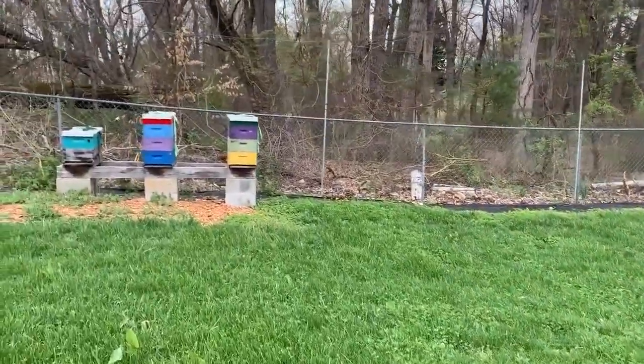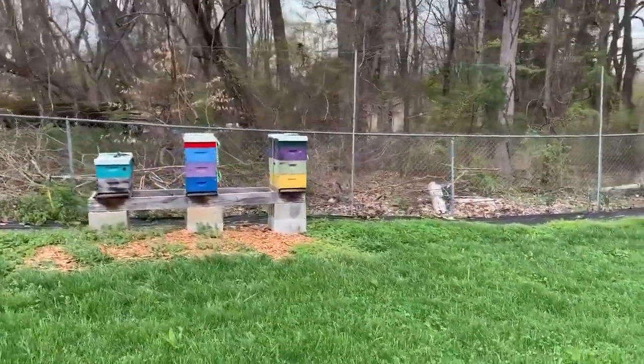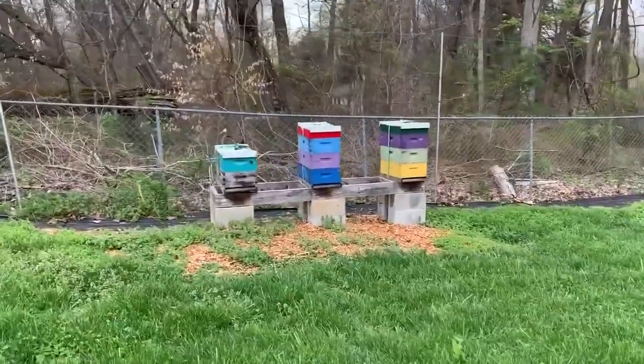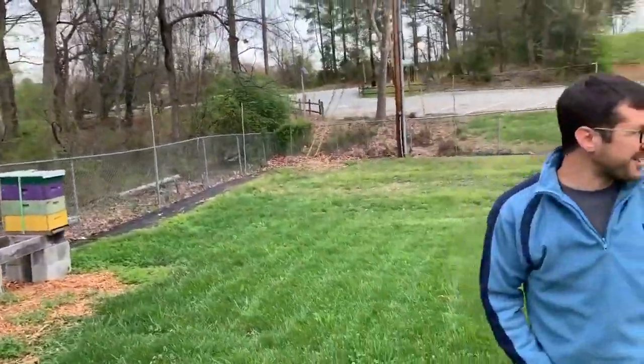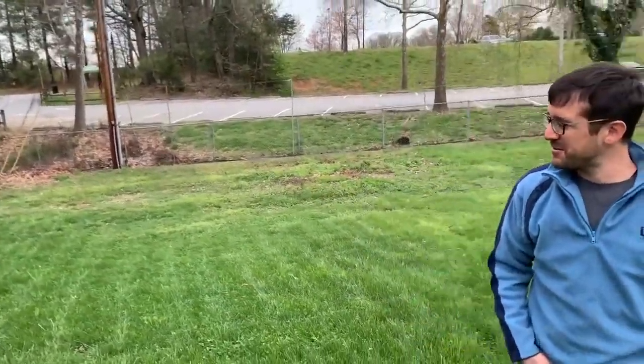We're gonna walk around to the side. So I always tell students, if you don't want to be stung by a bee, don't go in front of their doorway. We're very protective of the little door at the bottom right corner of the box, or bottom left corner of the box.